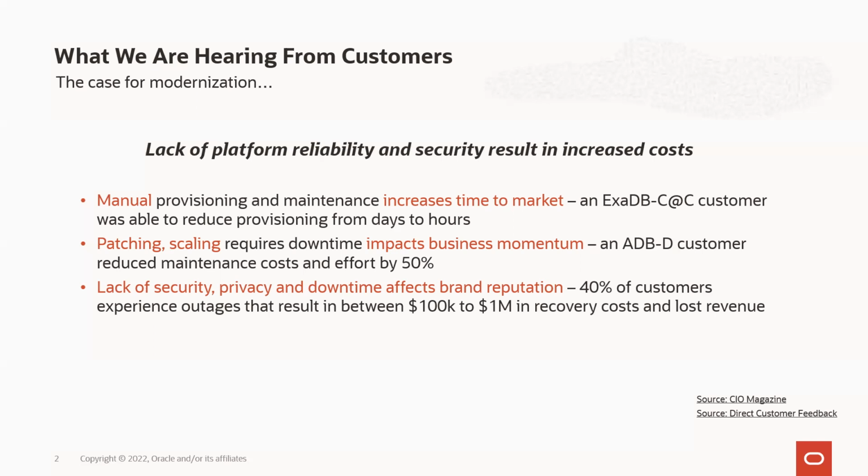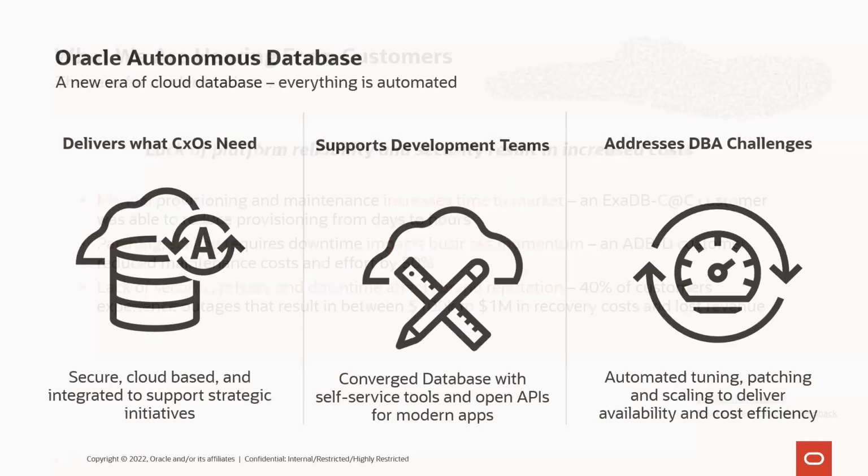So how do we address what our customers would like to attain while addressing some of the challenges that they face? One way we do that is by deploying the Oracle Autonomous Database. This is the new era of cloud database exclusively from Oracle, where everything is automated. And we have capabilities that address different personas across the entire business.